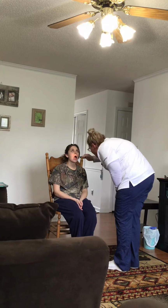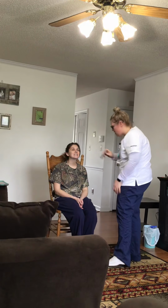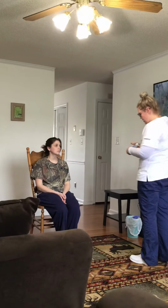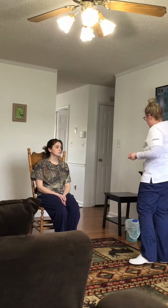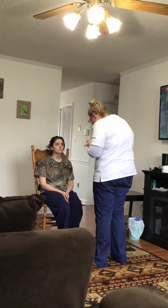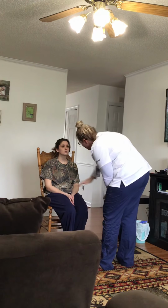Can I see your teeth? Teeth are white, intact. They don't look broken, cracked, chipped. Everything in the mouth looks great. Moving on to the neck. No jugular vein distension noted. Her neck is midline. The trachea is midline.